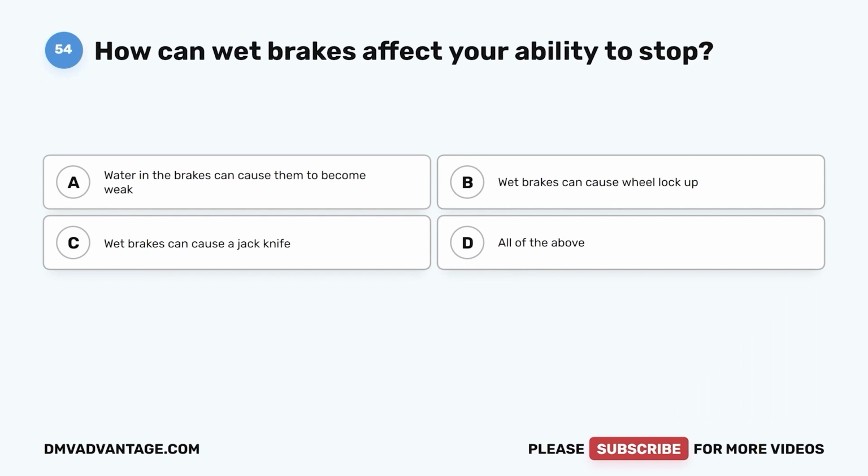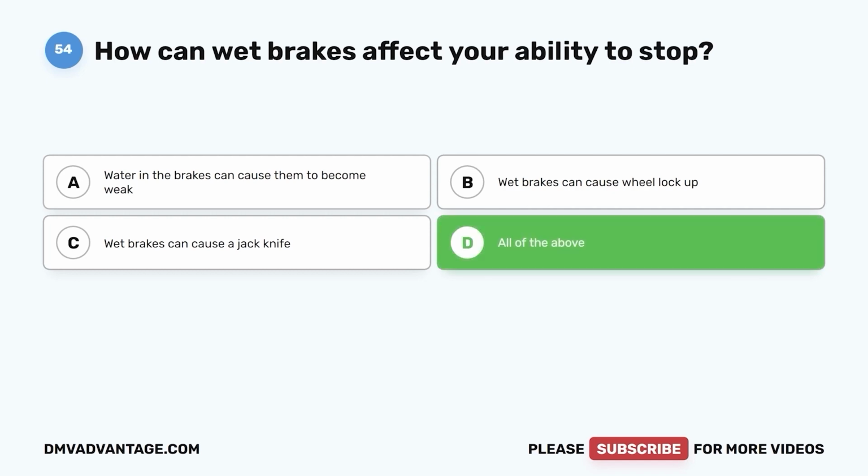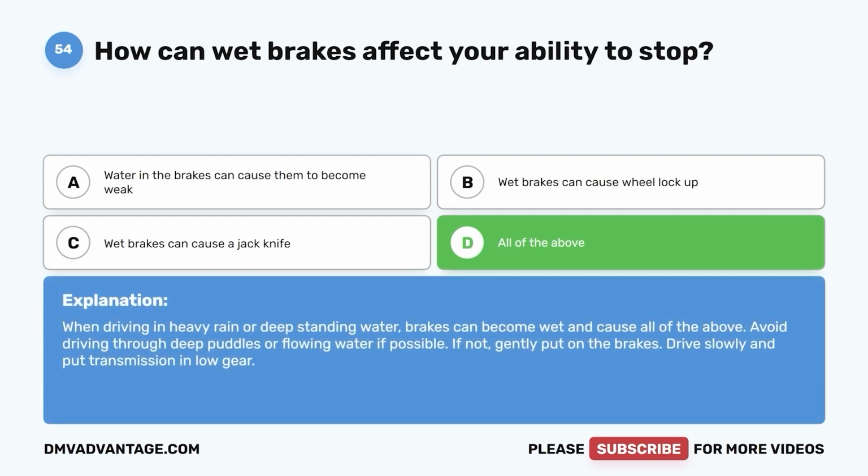Question 54. How can wet brakes affect your ability to stop? A. Water in the brakes can cause them to become weak. B. Wet brakes can cause wheel lockup. C. Wet brakes can cause a jackknife. D. All of the above. The correct answer is D. All of the above. When driving in heavy rain or deep standing water, brakes can become wet and cause all of the above. Avoid driving through deep puddles or flowing water if possible. If not, gently put on the brakes. Drive slowly and put transmission in low gear.